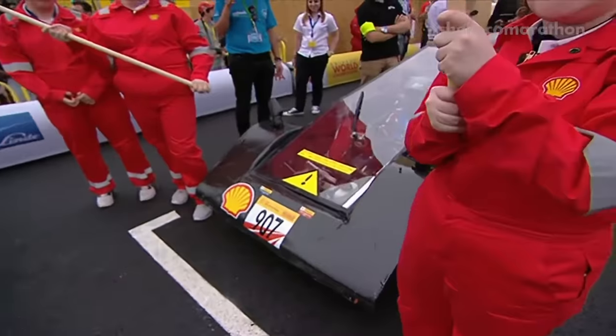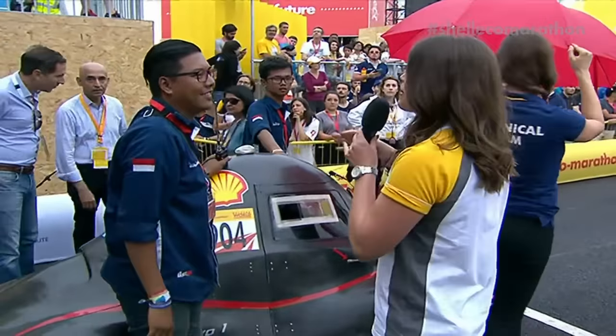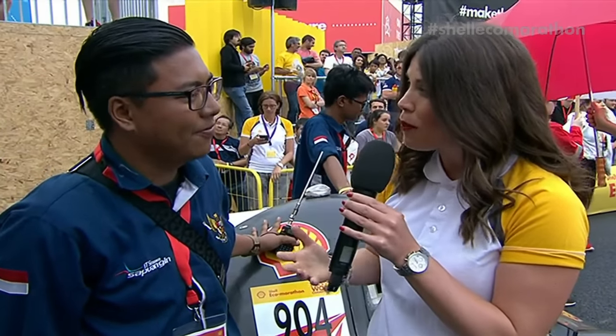Okay, you can look down the rest of the grid, and I think we're going to go and find Becky. Becky, whereabouts are you? David, I am right at the back of a very busy grid. Unfortunately, somebody has to bring up the rear in these races, and I've got my team from Indonesia here. Hello, eighth position on the grid. Now, unfortunately, in your qualifying laps, you managed to stop on the hill. That wasn't quite the plan. Yeah.